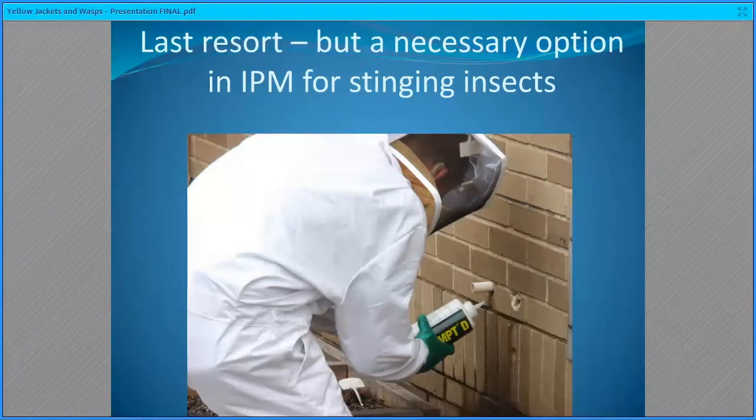And the last resort for our IPM program is using chemicals, but it is a necessary option. And for stinging insects, especially for yellow jackets, and that's really primarily what we use chemicals for, we use dusts. The reason I recommend that is that it not only eliminates what's in the nest at the time, it's there when the foragers that are out come back and they get treated as well. And it's there when the larvae emerge to treat them when they leave.